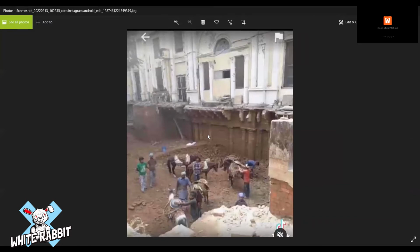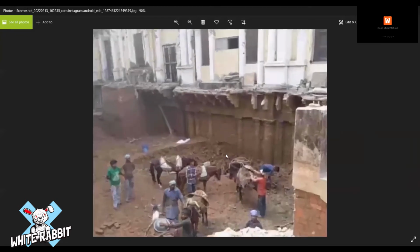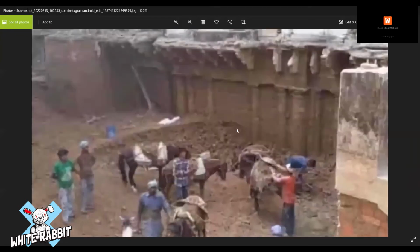Again, guys, look, these things are everywhere. It's not just in one town or one area. This is on a global scale. You see this across the world, guys. Look at that. If they keep digging, you can see that there are doors there. There's one there that got blocked off.